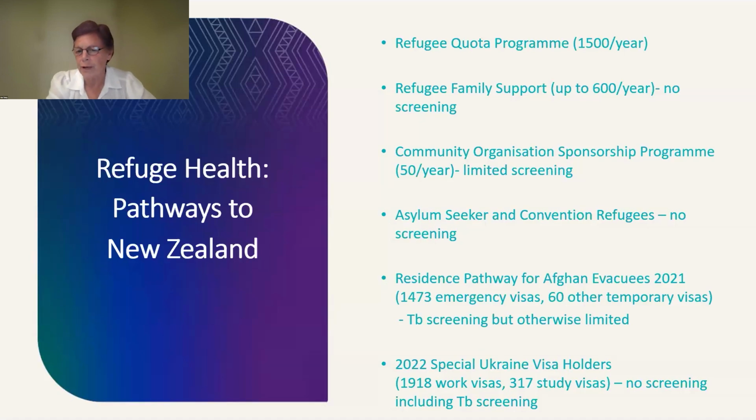And then there's two groups that have come into the country in recent years. So that's the Afghan evacuees, that came in 2021. And they're starting to look at residency in New Zealand, so you may be involved in some of that work. They had TB screening, but very little else. And then in 2022, there were the Ukraine refugees that came in, quite a few of those, over 2,000, and they had no screening, and particularly they had no TB screening, which is quite an issue in the Ukraine.